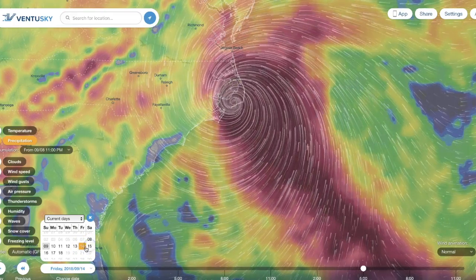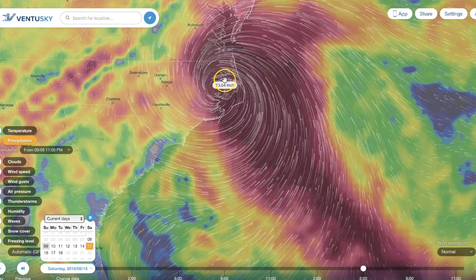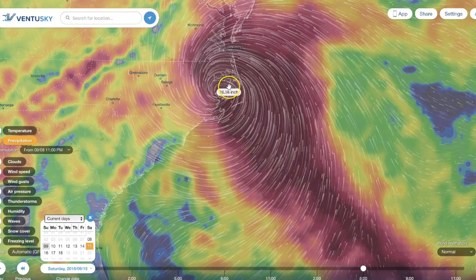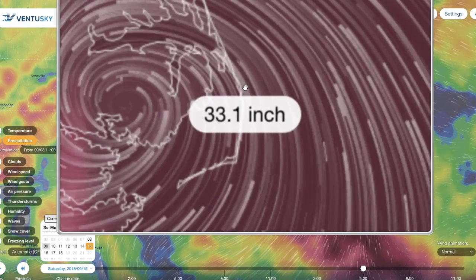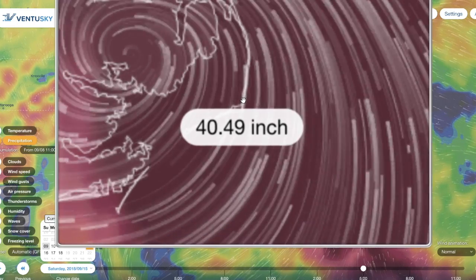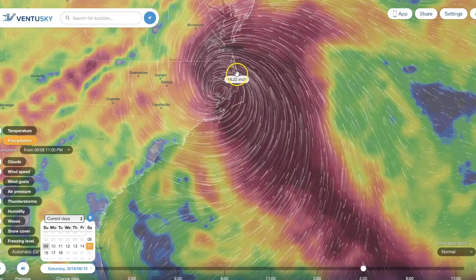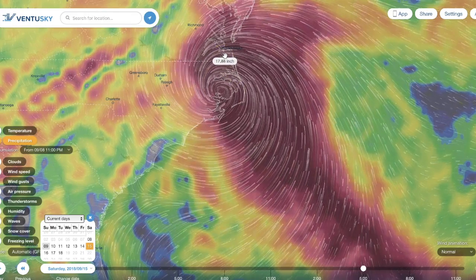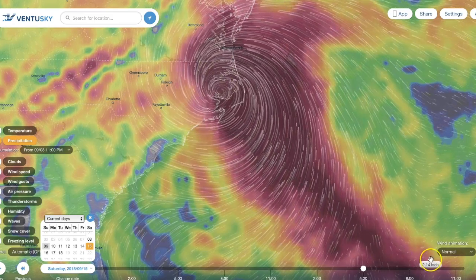Let's go to Saturday, the 15th. There we go. Check this out. It's moving a little more inland, and once again, it's basically stalling over the area. 14, 17, 21 as you get closer to the Outer Banks. 33, 30, go back down, 44, 45, 40 inches in the southern Outer Banks, right down in through here. 16, Southeast Virginia, 17, 16 inches of rain. This is on Saturday evening. And again, this storm would be stalled.